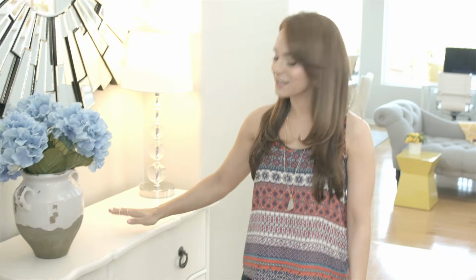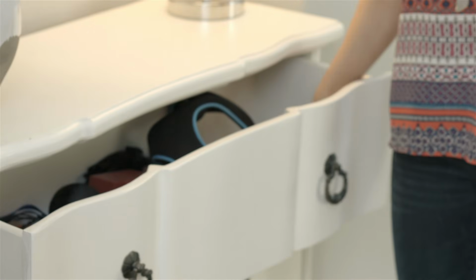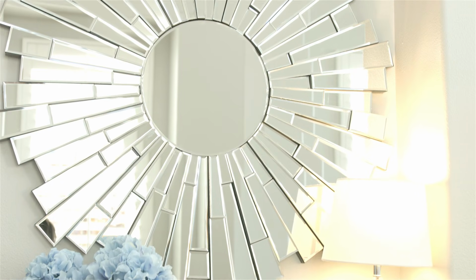The first thing is the entryway, and you may recognize this piece of furniture. This is the only piece of furniture that I refinished, and I brought it from my small apartment and put it right here. In this drawer is where I keep the doggy leashes, so when you're headed out, you can take your dog on a walk and you have your little pooper bag. And then Christiane, the designer, found this awesome mirror. It's so beautiful. Right when you walk in, I thought it looked like a bright sun. It's happy and cute.